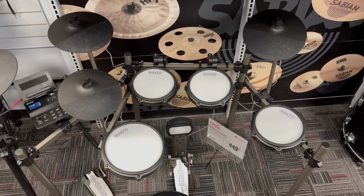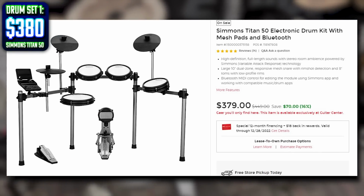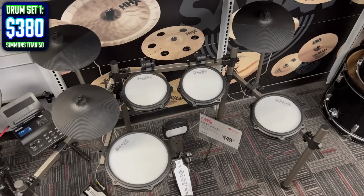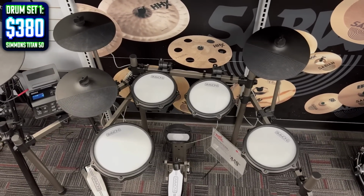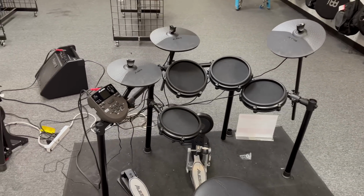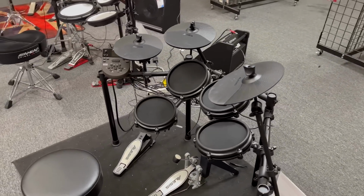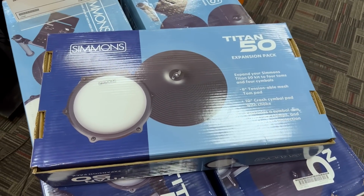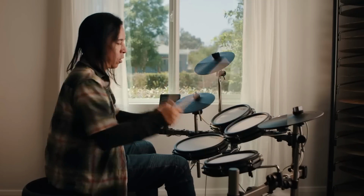price. So the least amount of money I would spend on an electronic drum set right now is probably $380. So my pick right now is the Simmons Titan 50. This has replaced the Alesis Nitro Mesh as my go-to beginner option, just because I feel like this module is better. Now, the Alesis Nitro is also a good drum set. They even have very similar sizes and all that. It's just the module that tipped it in favor of Simmons, in my opinion. And also, just like the Alesis drum set, they offer an expansion pack. So if you want, you can get a fourth tom and a second crash cymbal and expand your drum set that way.